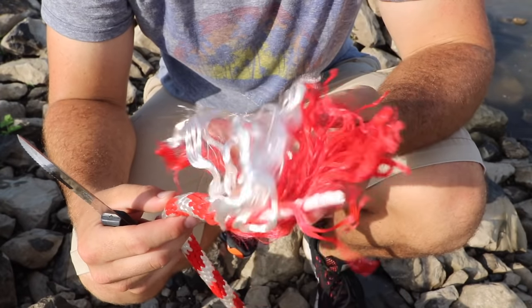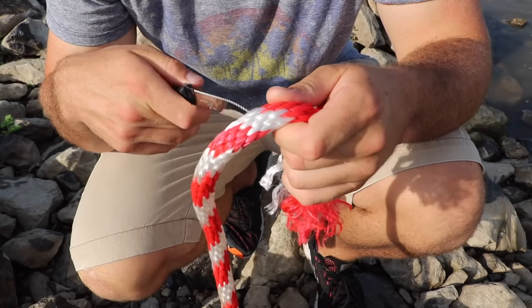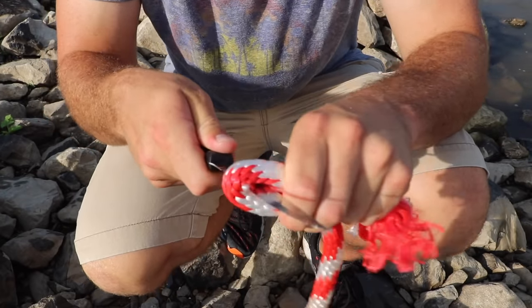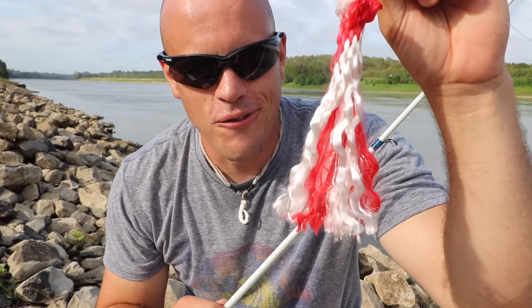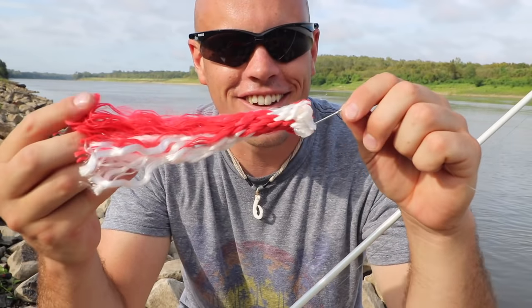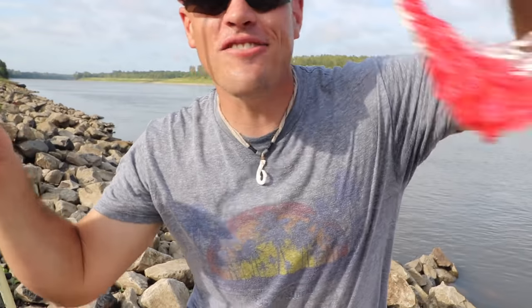So this red rope is quite a bit thicker than the white stuff we were just using. And I like the bright colors. I think we might get a bite faster using this stuff. And there we go. Lure number two. The hook, yeah, I didn't even get it on that hook that time. It's just there to hold the rope. Let's see if we can get something on this.